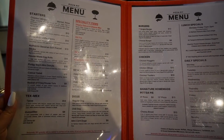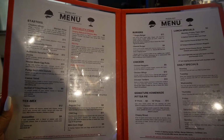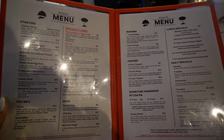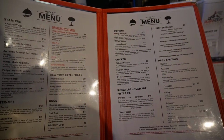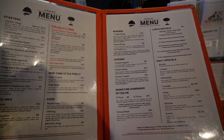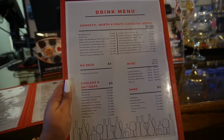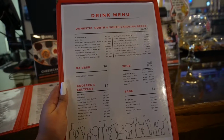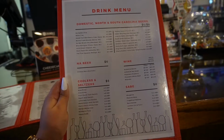Alright, so here's a quick look at the menu. Pretty big menu, bigger than I thought it would be. They have starters with some wings and things like that, specialty items, sandwiches, hot dogs, burgers. They also have lunch specials, chicken signature items, and daily specials. Let's check out the drink menu. Alright, so here's the drink menu. It looks like they have just some beers, seltzers, and wine. They have a very generous selection.